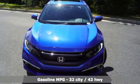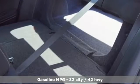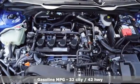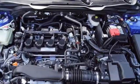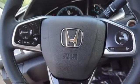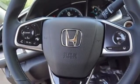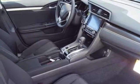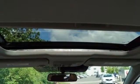Streaming audio, remote engine start, dual zone climate control, doors and push button start proximity key, front heated bucket seats, continuously variable automatic transmission, power sliding and tilting sunroof, gas pressurized shocks, and intercooled turbo inline four-cylinder engine.